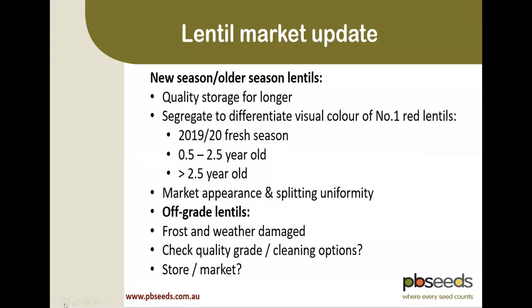So just need to investigate for those sorts of products whether there are cleaning options that will improve it significantly or not, and where a market option might be, or how long you might have to store it to make a higher quality grade.